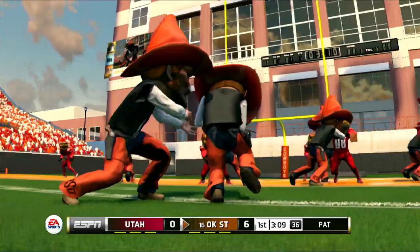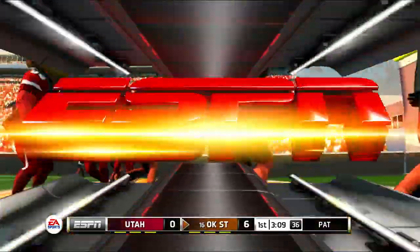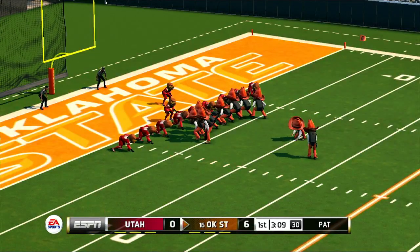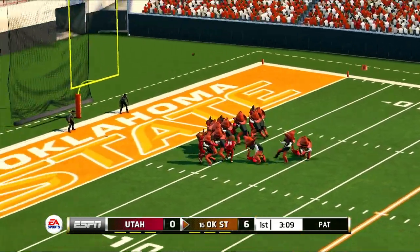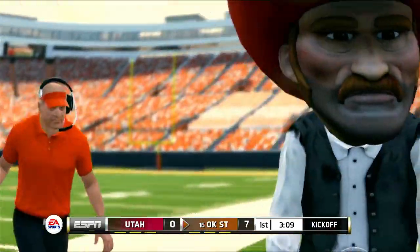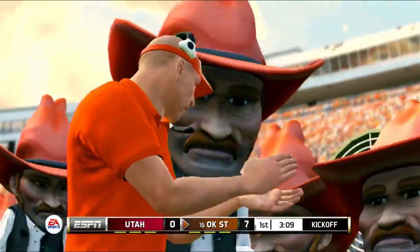This kid is a really reliable weapon. You definitely want the football in his hands near the end zone, and he showed you why right there. And he hits the PAT. A 12-play, 75-yard drive. And the result, 7 points.